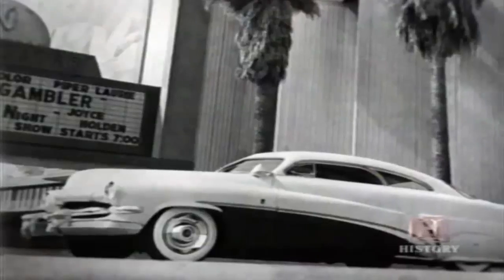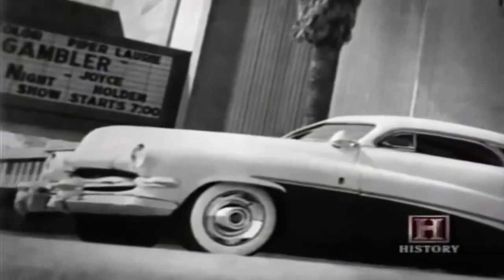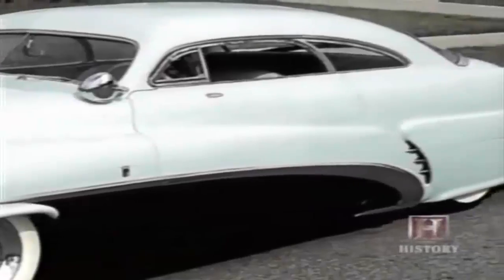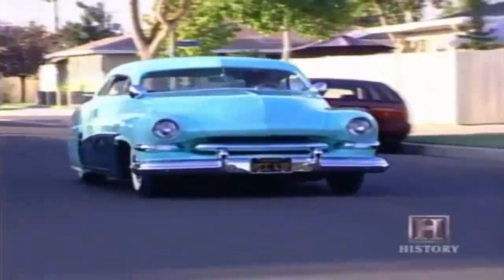A 1951 Mercury customized by the Barris brothers for its owner, Bob Hirohata, was driven from Los Angeles to Indianapolis to compete in a major car show. When it took the top prize, a star was born. He came up with this, what at the time was a totally revolutionary color, which was to go away from these deep, dark colors to this bright pastel, seafoam green or ice green, whatever you want to call it.